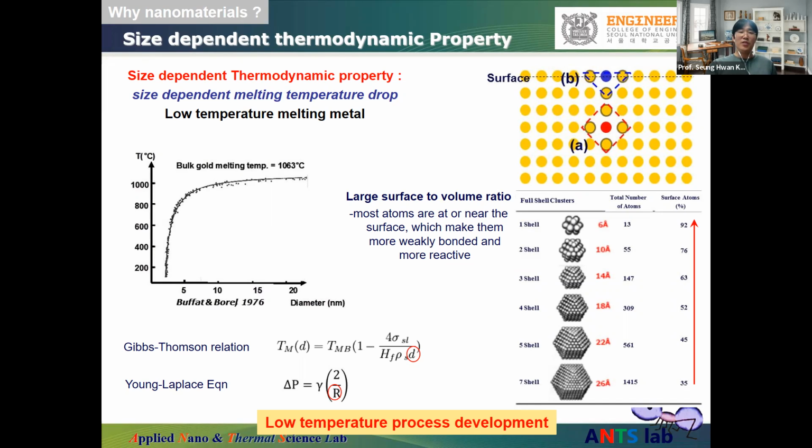As we already know, melting temperature is a material property, and once we decide the material, it will be a fixed value. However, if the size of the nanomaterial goes down to a very small size, the melting temperature will drop as the size gets smaller and smaller.